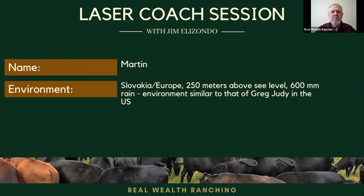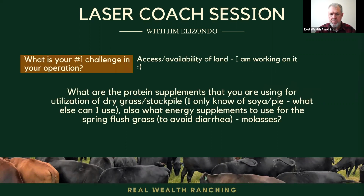Okay, so let's go to the first part. He's in Slovakia, in Europe. That means they get cold winters, and mainly spring, some summer rains, but not very often, and fall rains. So most of their grasses, the natural grasses, are cool season, and they would benefit from having some warm season annuals growing into them. Because the environment is similar to north central Missouri, tall fescue may be a good choice there, a good choice in part of the property.